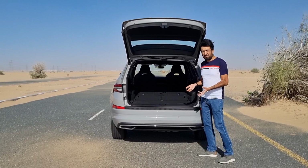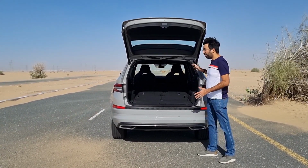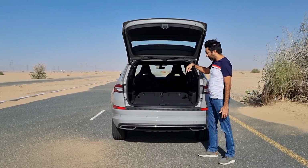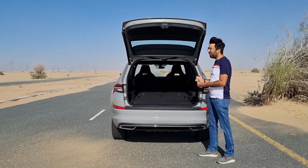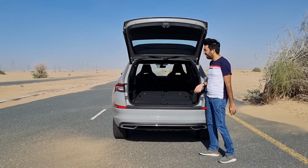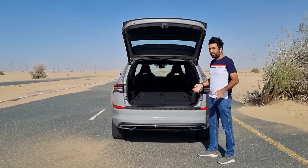which actually is a very impressive number considering that it's a mid-size SUV, and your loading space is pretty much like a rectangle. And not just that, even the 270 liters which you had, that was more like a vertical space instead of the horizontal space which you would usually find in a sedan. So yeah, lots of usable and practical options which you get on a Skoda Kodiaq.